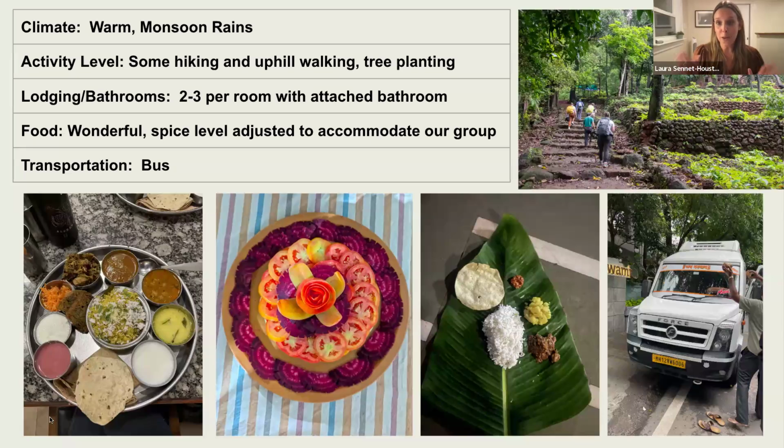The food was wonderful. I'm a vegetarian and felt like I was in heaven because nearly everything was vegetarian. They would prepare some meat dishes as well if that was what you preferred. And the spice level was adjusted to accommodate our group.